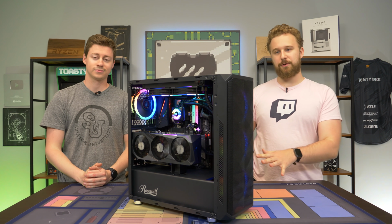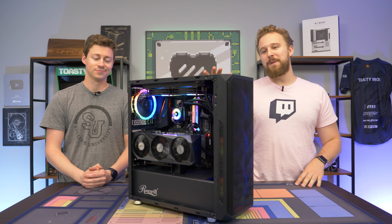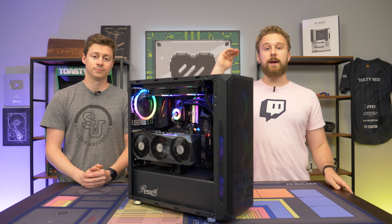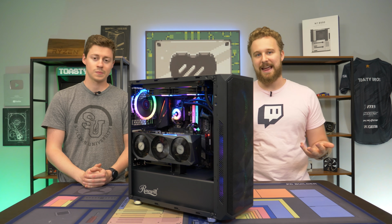So with the riser cable, we wanted to do a vertical GPU mount because we wanted to do something a little bit different. But of course, when we try new things, things mess up. With the riser cable, we had the problem where it was too short. It couldn't reach all the way up to the top 16X slot. We thought the slot below was also 16X, but we didn't look close enough to realize it's only an 8X slot.